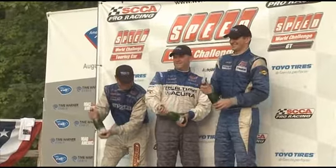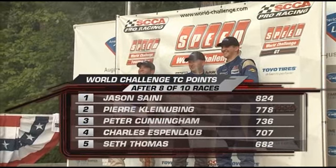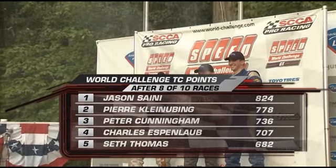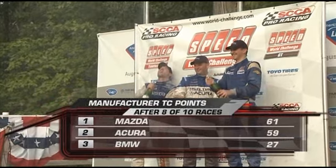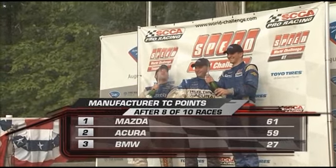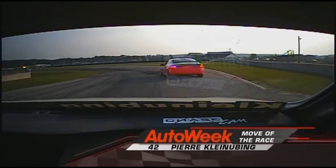Now you can see the grin. There's the celebration. Let's talk some points here because we're getting into these final rounds of the championship. Saney able to stay in the lead. Kleiniger second. Cunningham, as you can see, he would have been 10 points closer, but he had a penalty for contact with Clay at Mid-Ohio. Acura closes up to within 2 of Mazda. Here is your Auto Week move of the race. Kleiniger's pass of Whitmer in turn 8, ended up for the win.